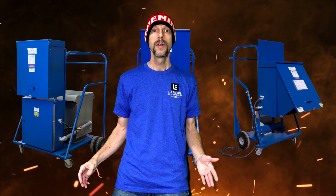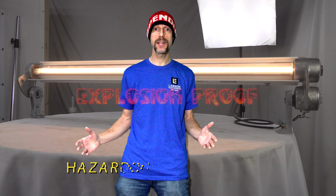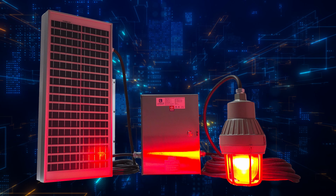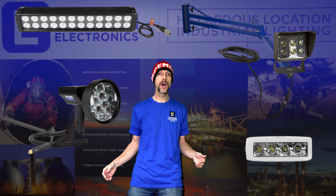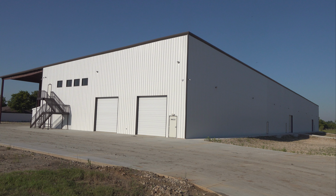You want power? We've got power distribution units that are fully customizable. We even have explosion-proof lighting for hazardous locations. We carry LED lighting for boating, fishing, camping, hunting, vehicles, and more. Made and manufactured right here in our own Texas-based facility.